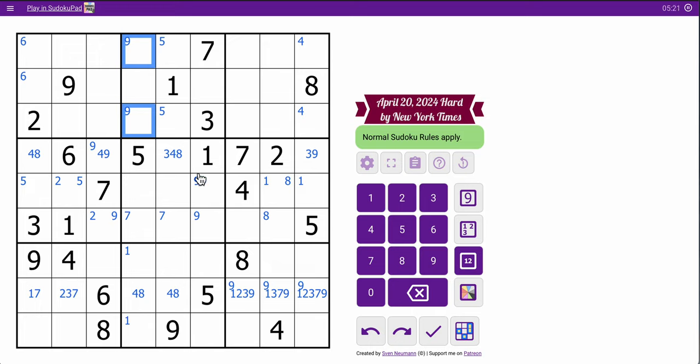Okay, column 7 looks interesting. 4, 7, and 8 are placed. I need 1, 2, 3, 5, 6, 9. Of which that's any of those digits. That's anything but 9 or 1. This is 1, 5, 6, 9 because it can't be 2 or 3. Oh, this sees 1, 2, and 3, and 5. Well, I got two digits there. So those three are the only ones that can contain a 1 or an 8.